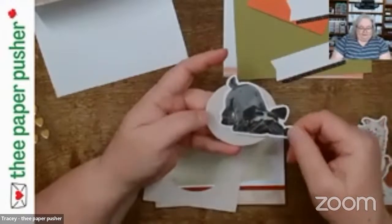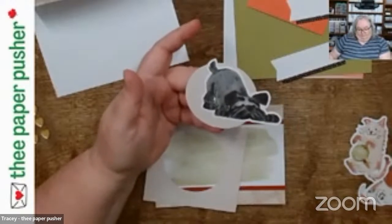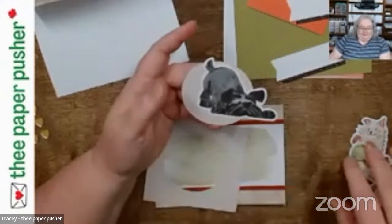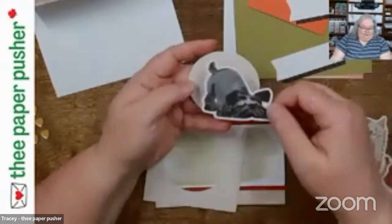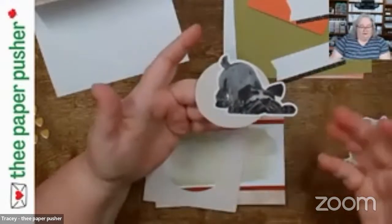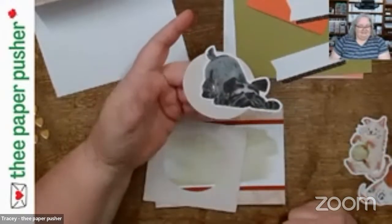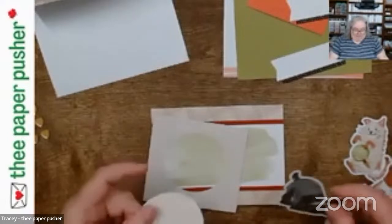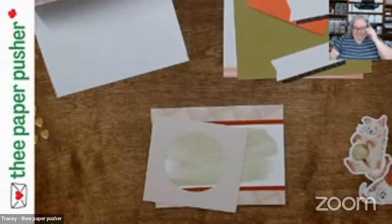There's another option there, right? Stamp some paw prints on it. It comes with the old olive, which matches all the cards, but you could use whatever color you want. So you could stamp some little black paw prints on here as a bit of a background, pop it onto another card, maybe have a little trail of footprints going off. It's adorable. But anyways, don't throw those out. Even better than the negative space is a die cut.